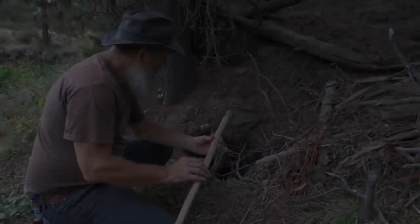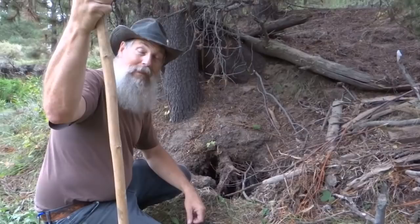Beaver made walking stick. I think it's gonna snow.